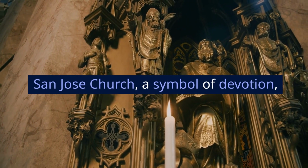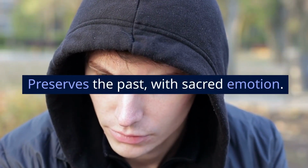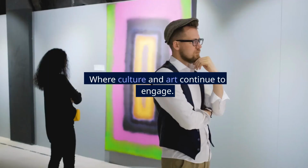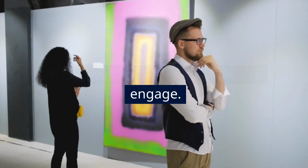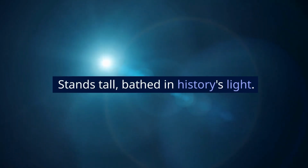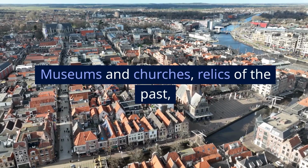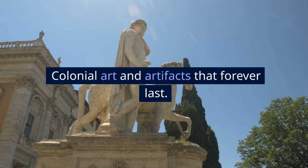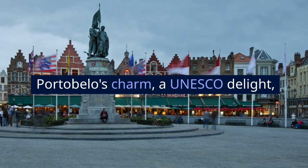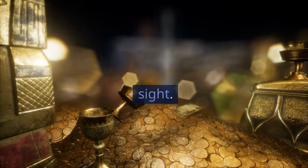San Jose Church, a symbol of devotion, preserves the past with sacred emotion. The National Theater, a grand colonial stage, where culture and art continue to engage. Presidential Palace, a seat of power and might, stands tall, bathed in history's light. Museums and churches, relics of the past. Colonial art and artifacts that forever last. Portobello's charm, a UNESCO delight. Fortifications guarding treasures out of sight.